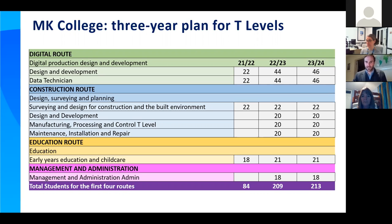So you can see then, as we grow our provision through the years, we will have more pathways available under each of those. So for example, construction will have more pathways available from 2022, 2023.